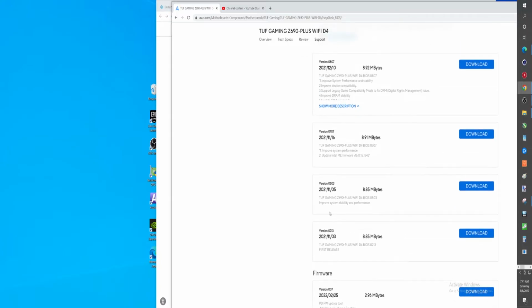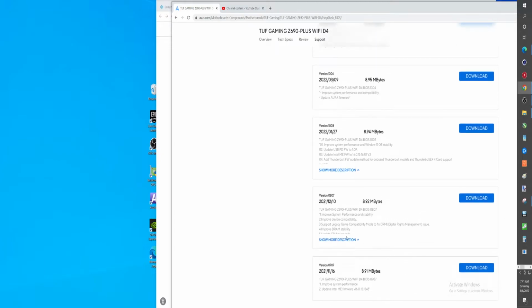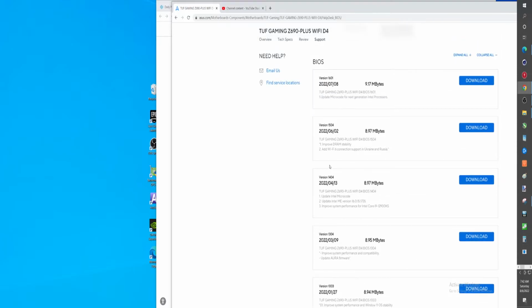But let's look at all these BIOS updates: 0503, 0707, and what I'm doing is looking for CPUs in here that require a later BIOS update, and we should see that momentarily when we get to 1404. So with an i9-12900KS, you need this BIOS update. And if you're looking at 13th gen, you need 1601 up here.